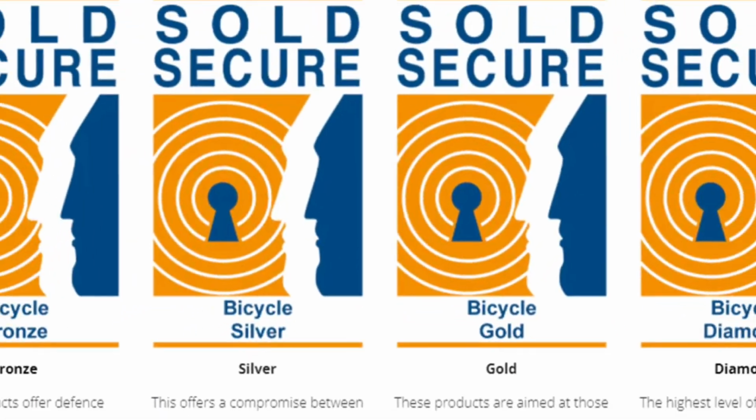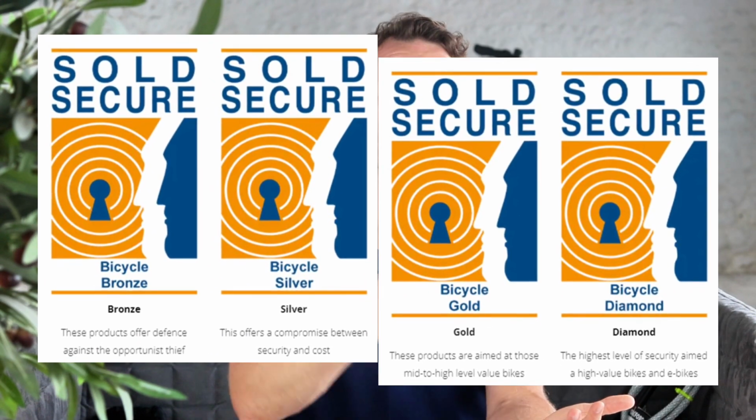So to start with, we have to talk about locks. And there are many, many locks out there on the market, and you've got to decide which lock is right for you. But to start with, you need to talk about the security of the said lock. And in the UK, there is a rating agency called Sold Secure, and they test locks and they give it a rating from ungraded all the way up to diamond.